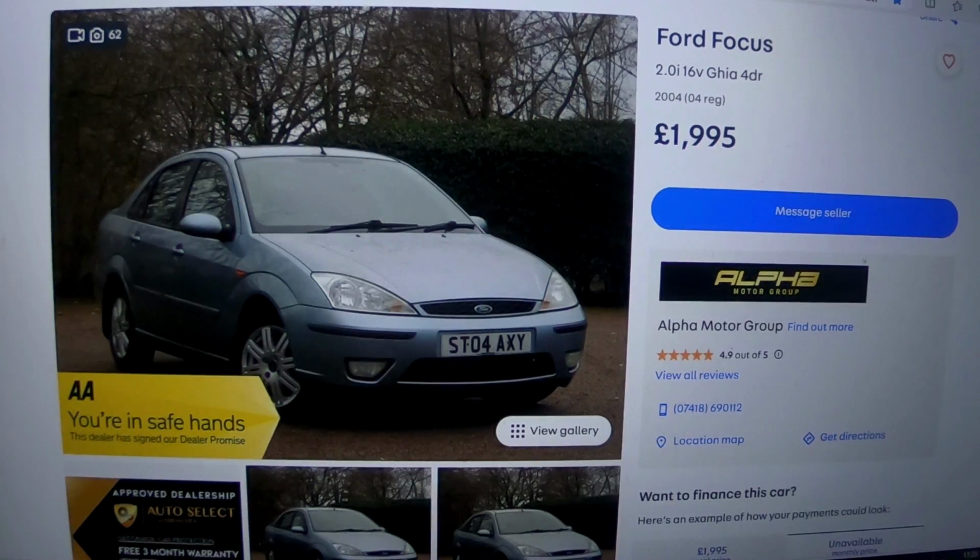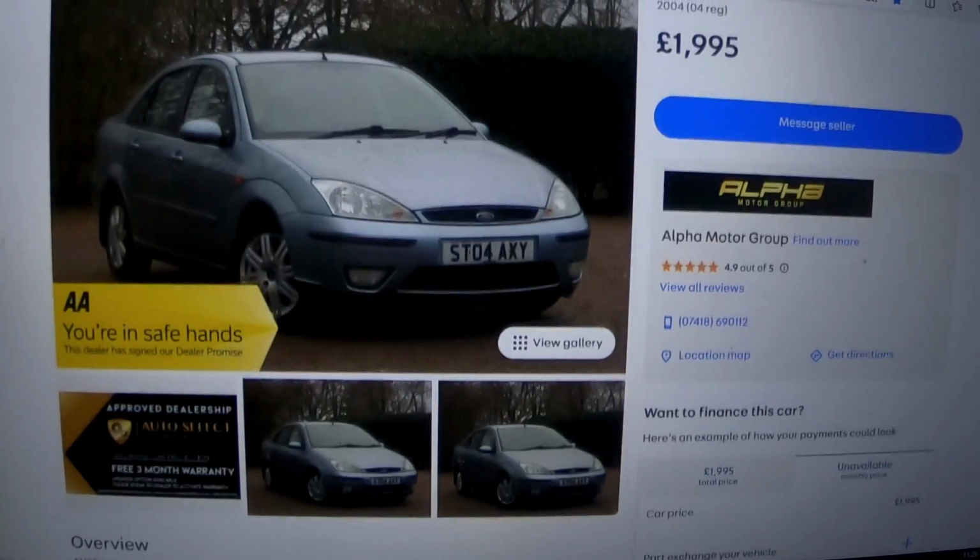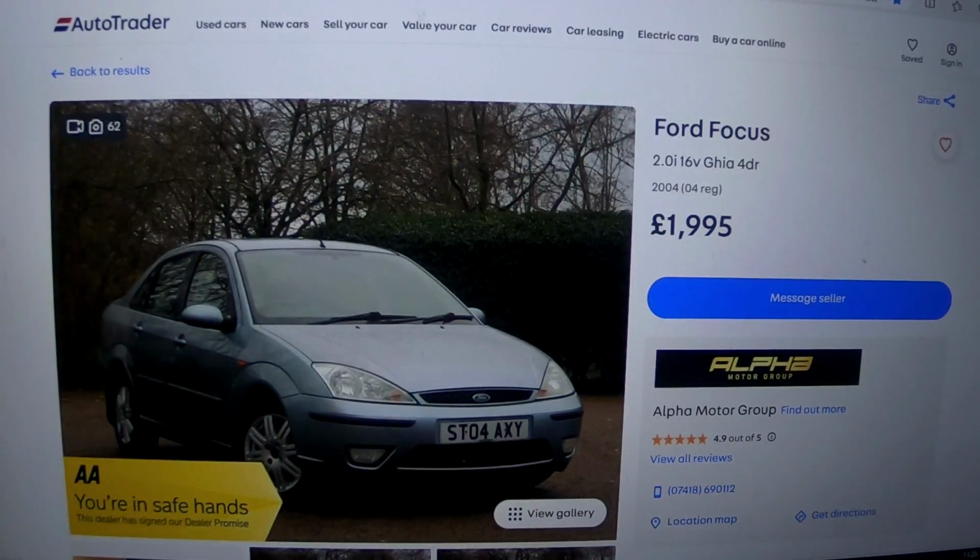I think it needs to be about 1,600, maybe. Yeah, I'd say 1,600. It's a 2-litre 4-speed automatic with a bit of paint mismatching. I would say 1,600 because it would put some people off, but it's a functional car and it could be improved further. So that's where that is.